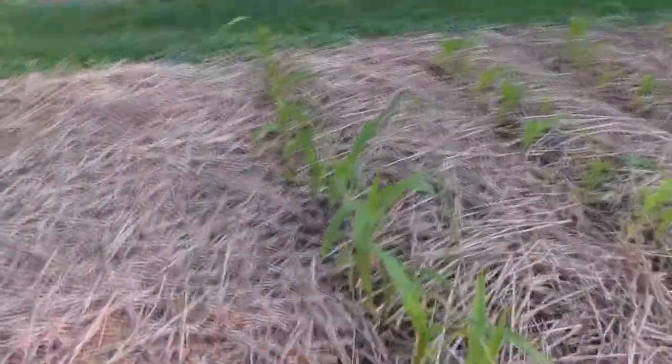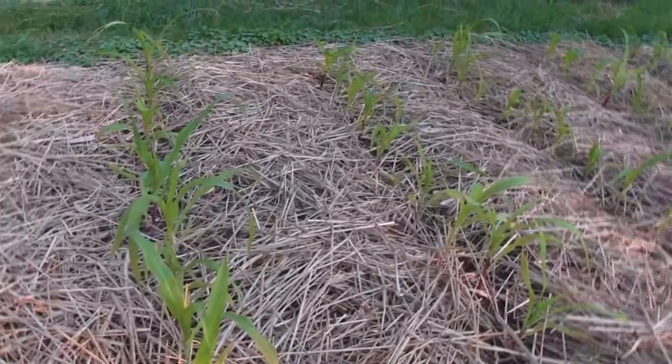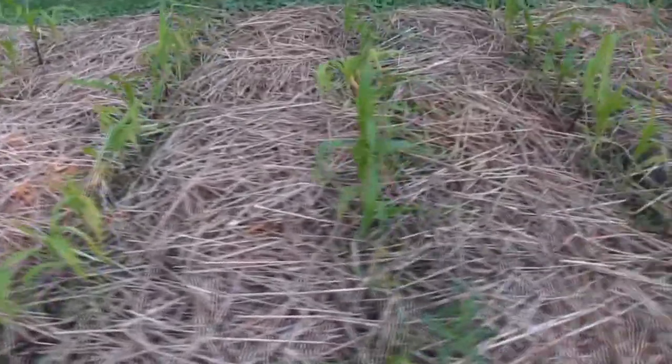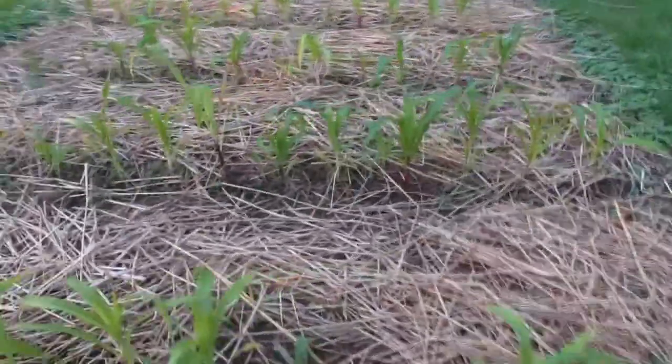And then finally, what the heck is this? This is Indian corn, I believe. Also looking a little anemic compared to what you'll see in a minute. But they're coming okay. So my intent is to feed these guys this weekend, and hopefully that'll help.